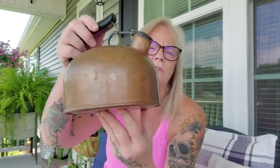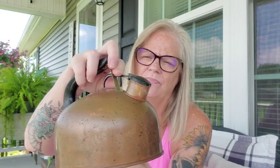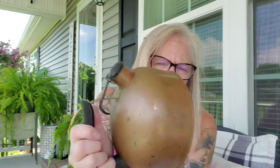And then, you guys, I got this copper tea kettle. And this is broke, which I am perfectly okay with. How did I get it open yesterday? Because you're supposed to, yeah, there we go. But the little handle's broke. Don't care. I'm not going to actually use it. But it does have some of the green on it. So it is actually copper. And you can tell that it's old. You guys, I paid $4 for this. Like $4. So I was all over that.